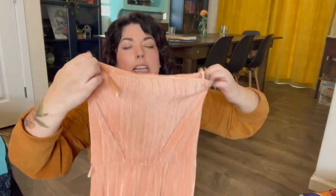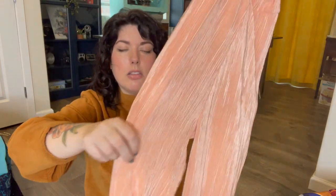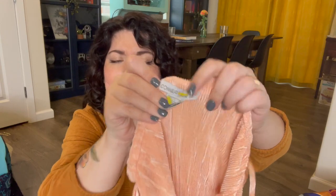Okay, this next piece is a vintage piece, and it is a really cool kind of sleeveless jumpsuit, and it has that crinkle pleating, so it's a little bit stretchy when you wear it, and it has like an elastic cinched waist. It does have belt loops. There was no belt, unfortunately, but I just thought this was so freaking cool, and it is by the brand Connection 18 in a size large.